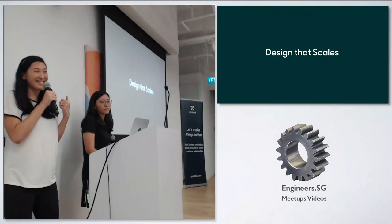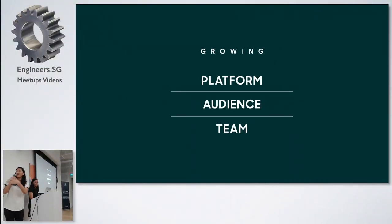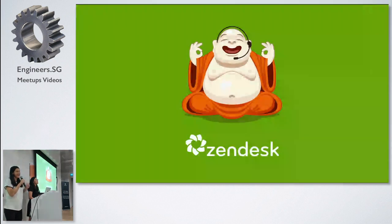Okay, so design that scales, what does that mean to us? We've identified three areas in which growth has caused some interesting growing pains and challenges, which we found scalable design to be a really important part of solving. So today we're going to share a bit about how and why we've tried to implement this at Zendesk. Okay, let's go. Growing platform, what does that mean?